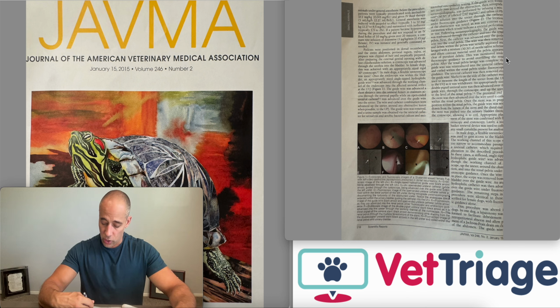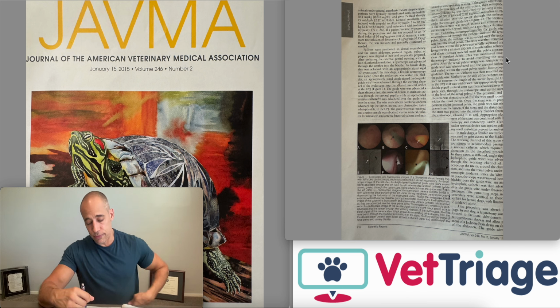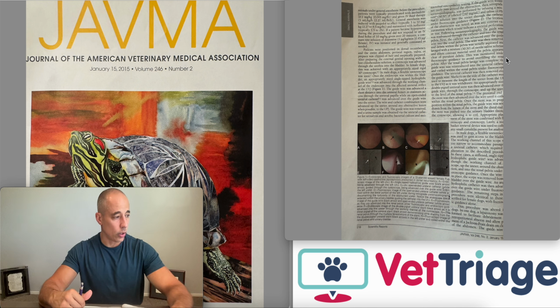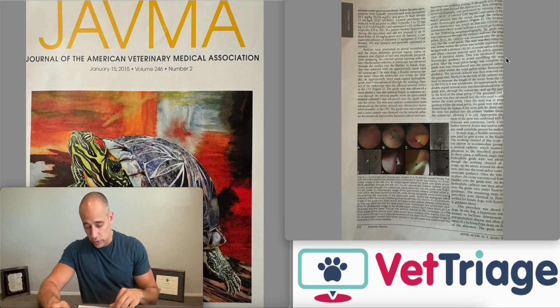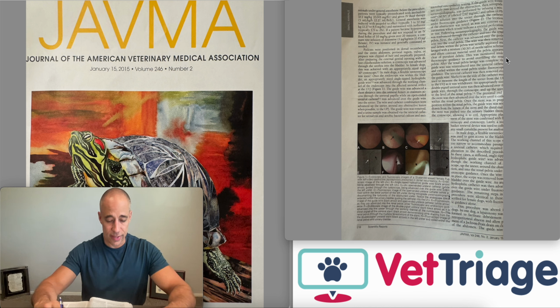10 out of 13 dogs had high enzymes, alkaline phosphatase, median of 258 units per liter. Hematuria in 9 dogs, pyuria in 7 dogs, bacteria in 5 dogs. Bacterial culture obtained via cystocentesis was positive in 7 out of 13. 5 out of 6 with negative results of culture of the urine and bladder were receiving antimicrobial treatment.